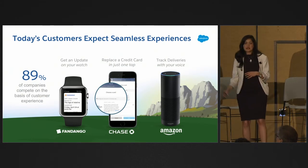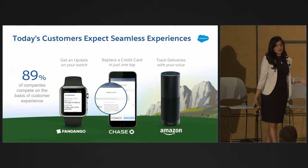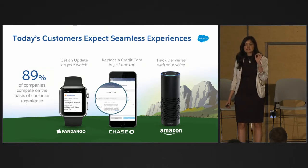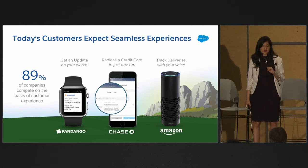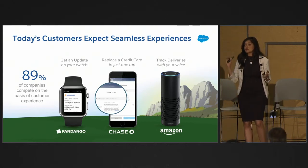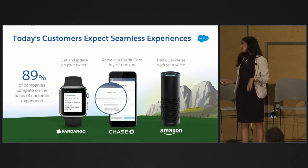So today's customers expect a seamless experience, right? When I say customers, I mean you and I. All of us are modern consumers of the web, the mobile phone, smart devices, smart apps, and all of us have come to expect an in-the-moment, personalized, contextualized, intelligent service. 89% of brands differentiate themselves based on customer service experience. Historically, it used to be the product, or how you price your products. But in today's world, it is the way you serve your customers. Exceptional customer service equals brand loyalty.